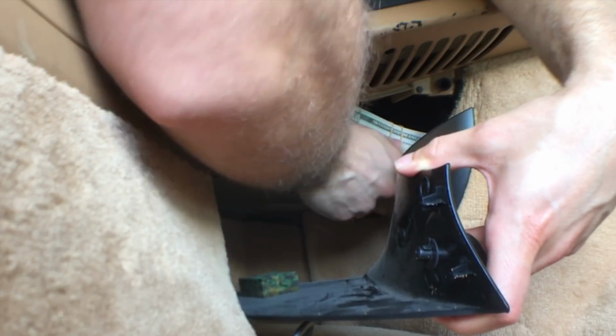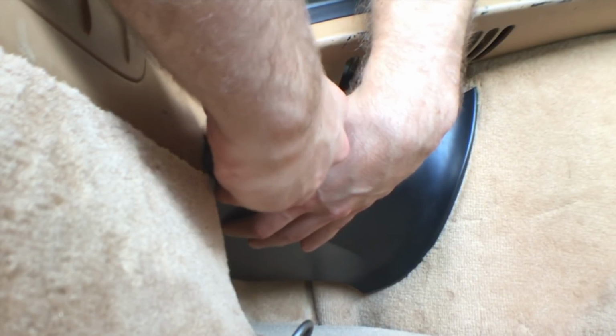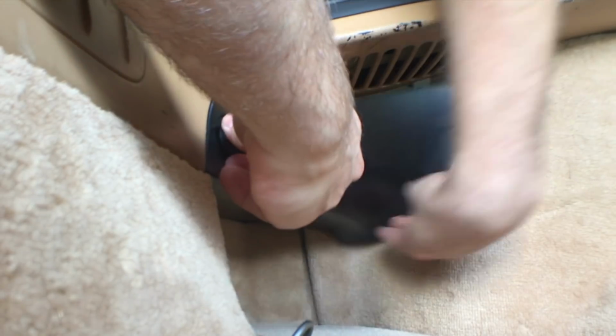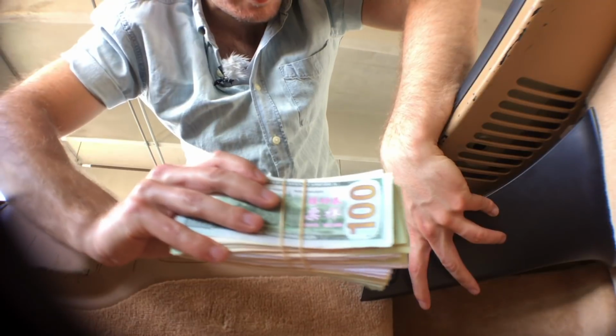I don't know if you can really see that, but it kind of hides right behind the wheel well. And then, with a little bit of effort, you can put it all back in place, and it's just like new. See? Nobody could ever tell that there's $21,000 of cash hiding right behind that rear tail light.